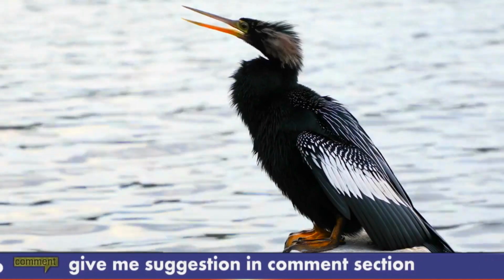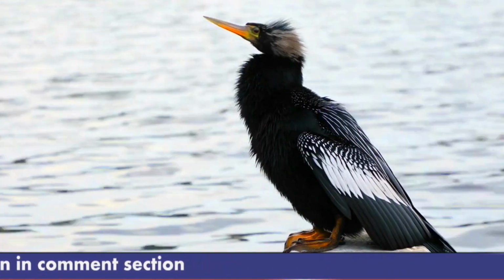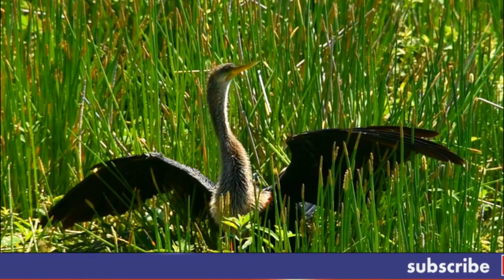Number 2. Competition for resources: anhingas may compete with other species of birds and animals for resources such as food, nesting sites, and water.